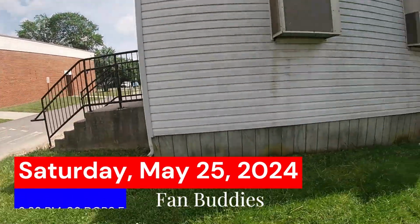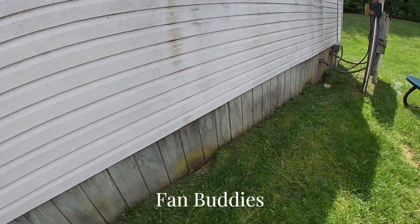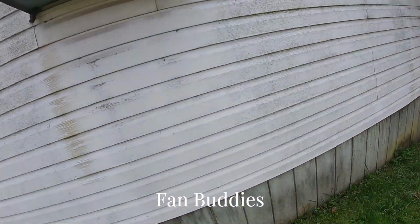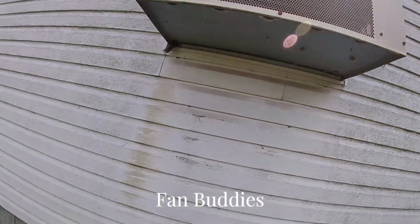Here we have these two 1990s Bard wall mount heat pump, air conditioners. One is running, this one's not. Later I'm gonna film these two running both together in July.